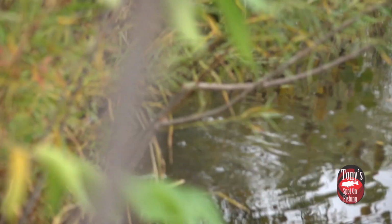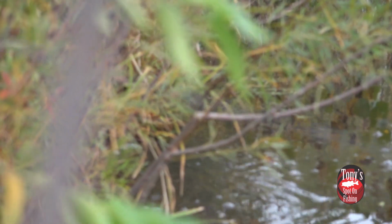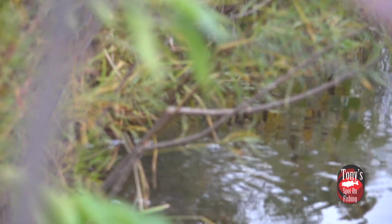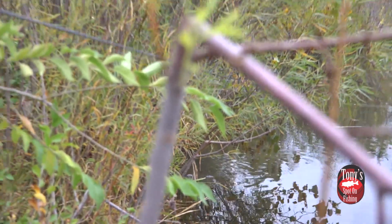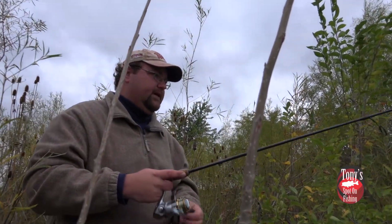So we get a little bit of current, which will help stir up the plankton and any little bugs or anything in the muck or the mud. It gets the baitfish up here, and then we also see the bass come in after them. They're feeding on the little bluegills, little shad, things of that nature. So those are kind of key areas to focus on the ponds, especially when we get conditions like this.